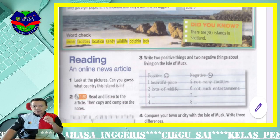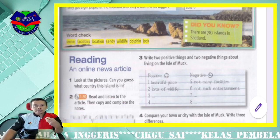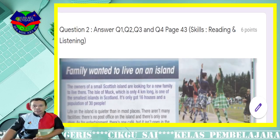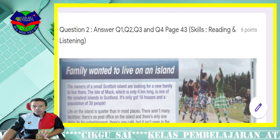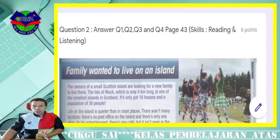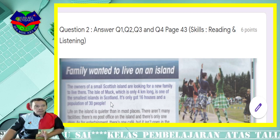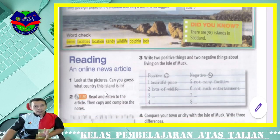Look at the pictures. Can you guess what country this island is in? Di manakah letaknya pulau ini? So if you look at the first paragraph, it's about Scottish, the smallest island in Scotland. So the answer is Scotland, number 1.